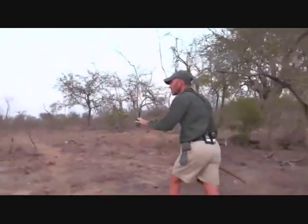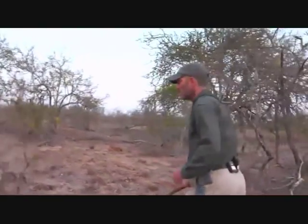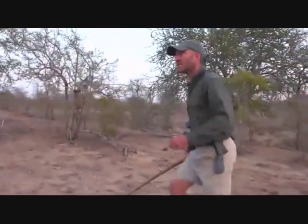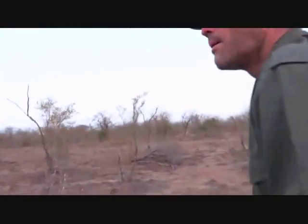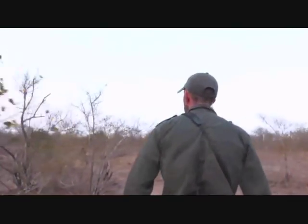So the idea is just to get a brief glimpse and just show you and try and give you a sense of what it's like to be an insignificant, physically inferior specimen, because that's what we are out here as humans. We have only our minds for defense. We physically cannot even run away from a squirrel. Now, it's just up here.